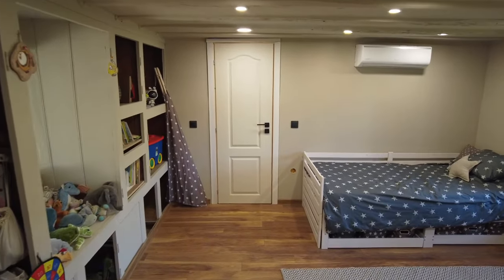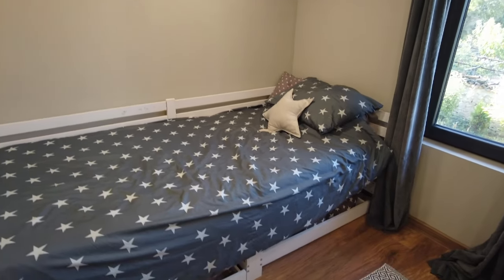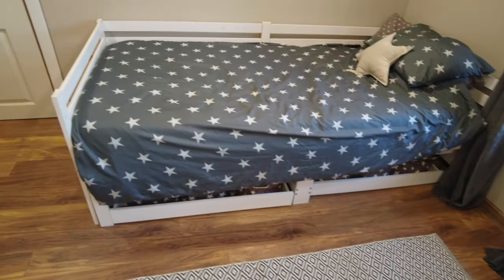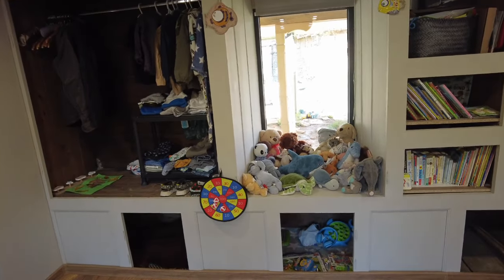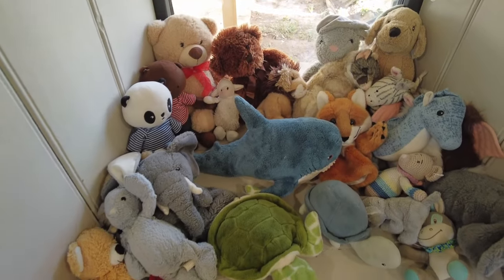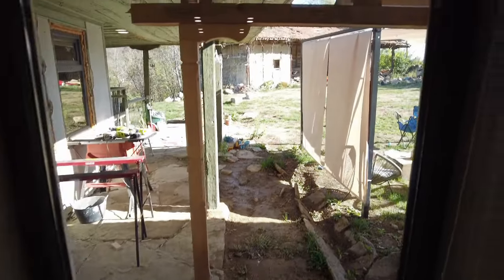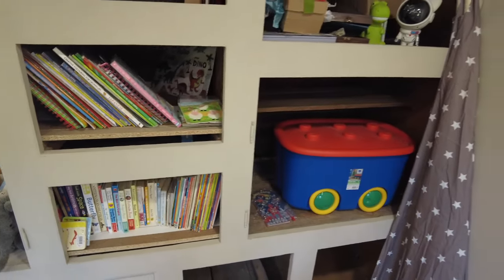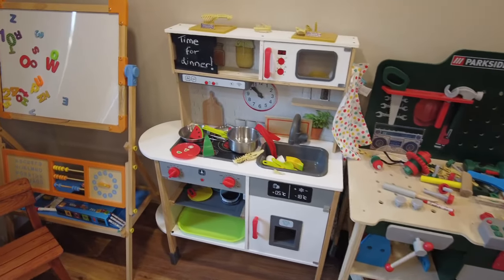So here we go. I mean, really, he is the luckiest boy, isn't he? He's got his own big boy bed, all his storage under there for his toys, all of his storage here for clothes and toys, the dream window that I was asking for, all his teddies. Family, please take note, we do not need any more teddies. He can look out into the garden. He's got lovely shelves so he can reach his books and his Lego and his craft bits, and he's got his workbench to be like daddy and his kitchen to be like mummy.